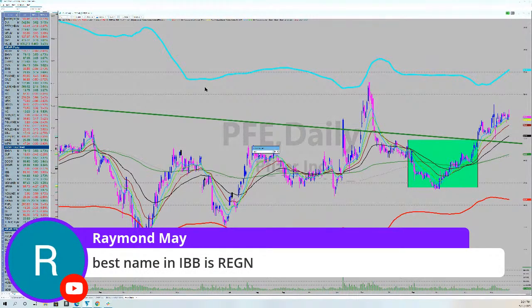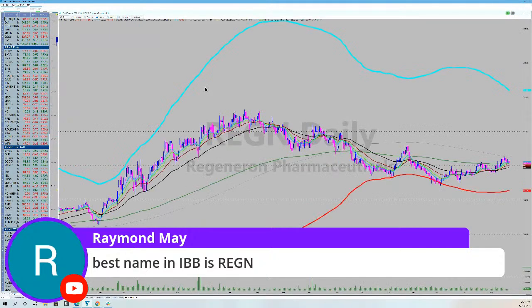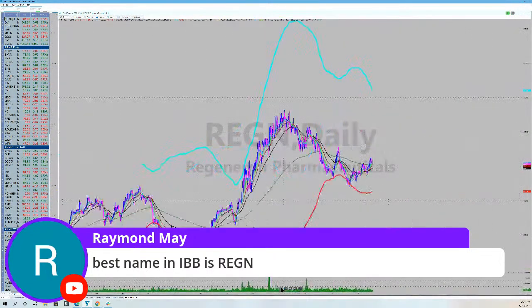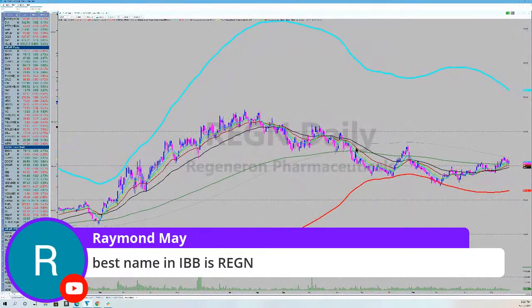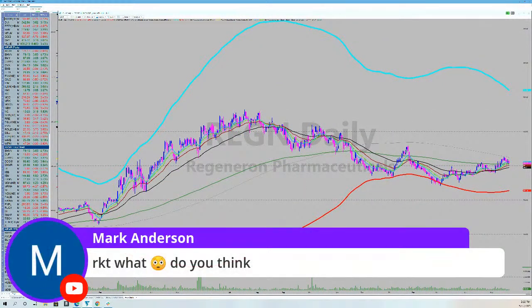Regeneron's the best name in IBB, you think, huh? It's an old favorite of mine. I went and met the management of this company years ago. They were in Pelham, New York. I went to the company, toured the facilities. Look at that breakout there. Yeah, I mean, it's a pullback right to the 200-day, and it's making a base. So maybe I should revisit that story.